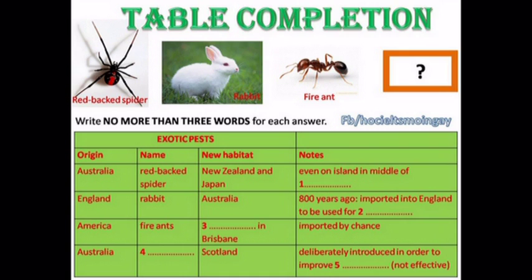This was because they were regarded as a luxury food source, and in spite of having warm fur, they probably originated on the hot, dry plains of Spain, which of course explains why they thrive in the climate of Australia.